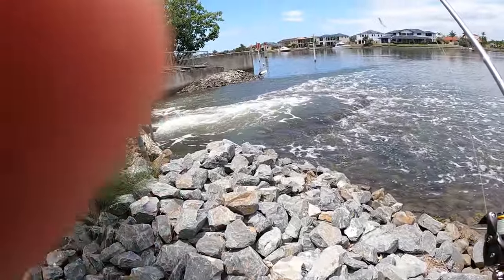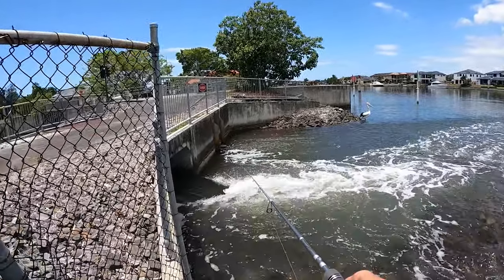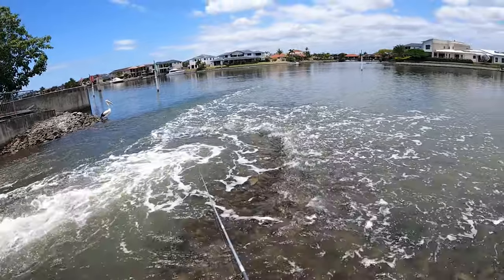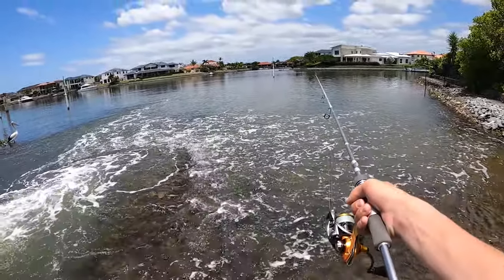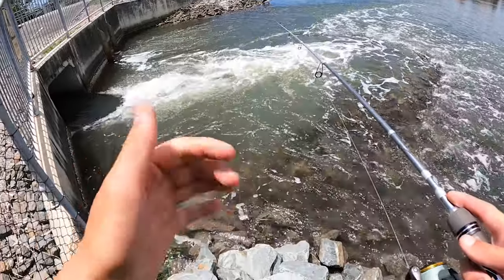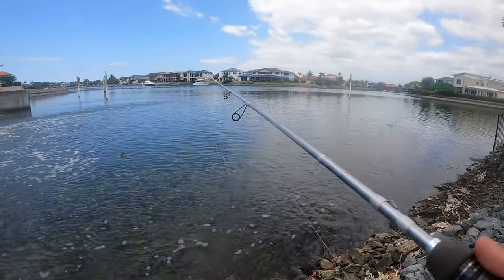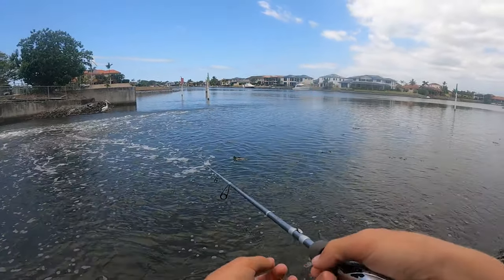So we have the run out tide coming into the lake. It's just getting pushed through these big drains, and there's just gonna be a shit ton of fish around. And we're hoping that we can hook up to like a trevally or something around here. So let's just get right into it, man. This just looks so amazing, hey. Let's just get fishing, man. All right, let's fish the side current now. I reckon we're gonna catch something here, man.